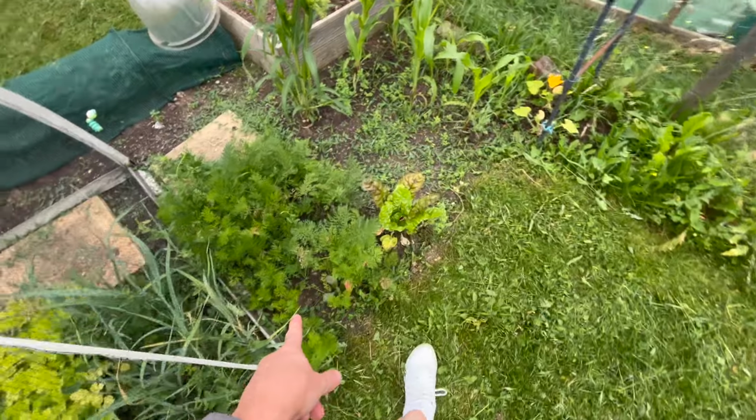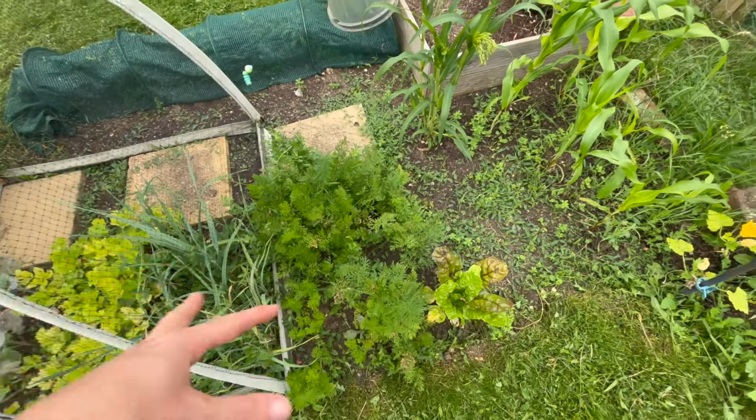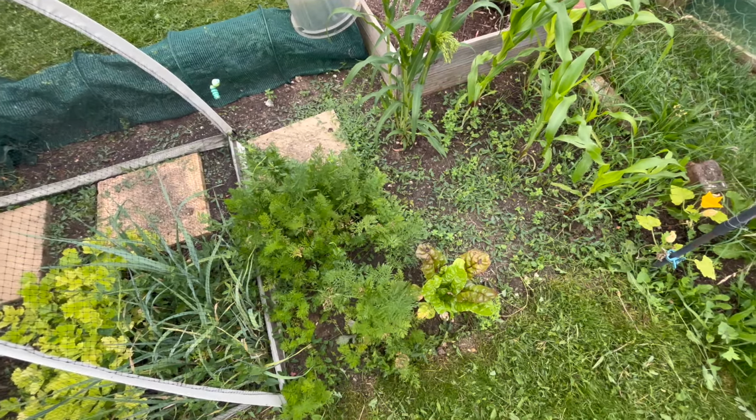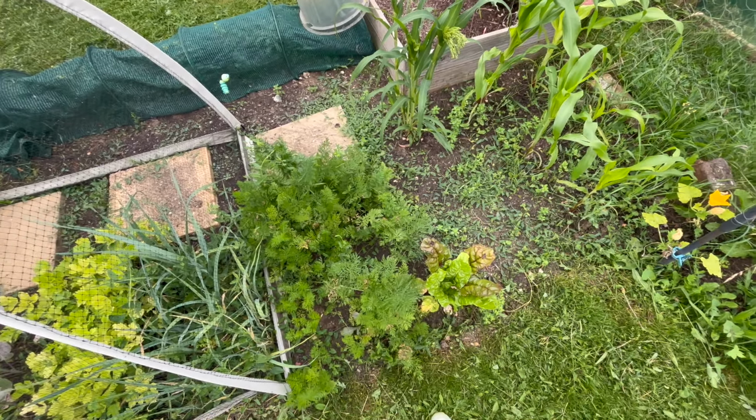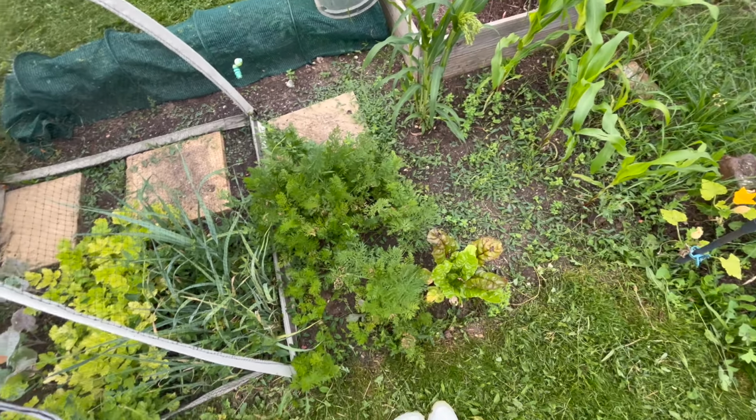I think I might have to start pulling some of these carrots out. And then getting another set in somewhere else, and maybe I've got some beetroot growing at home, so maybe I can get the beetroot in here when that's ready to go.